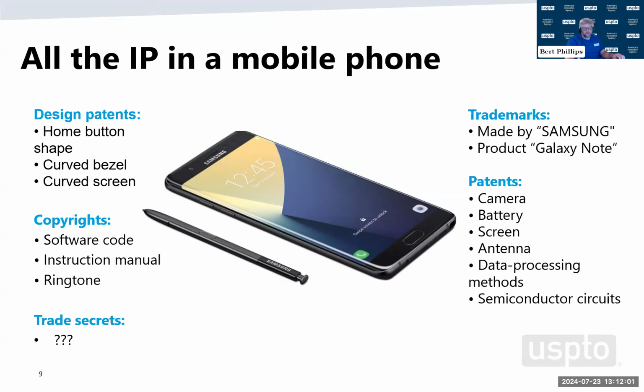Trade secrets, we'll get into that later, but we don't know because one of the elements of trade secrets is to keep it a secret. Trademarks, Samsung, Galaxy Note, those things identify the source of the goods, where it's from. Christina will talk about that a little bit later. And then of course patents: all the functional aspects of the phone, the camera that takes the picture, the battery, the screen, etc. Even the data processing methods of the software can be patentable. And of course the structure, like the circuits, can also be patented. So that's a broad overview of all the IP in a mobile phone.